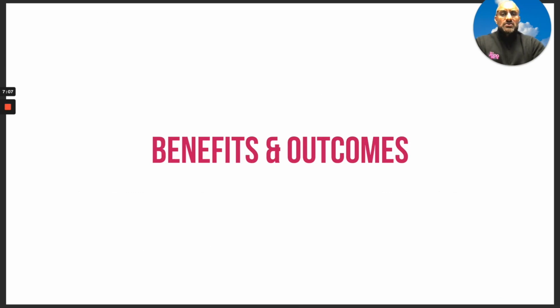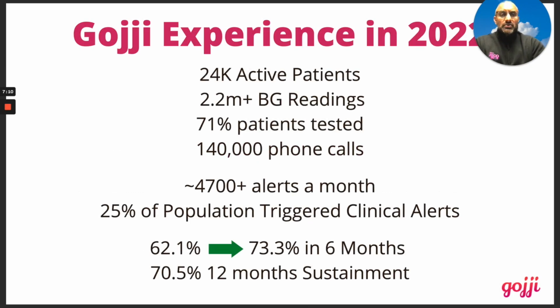So let's get into how we're doing. 2022 was a great year for Gojji, our first year implementing this program. We already have almost 25,000 patients, and you could already see, knowing how many patients we have, millions of readings. And in this space, this is very powerful in order to do very good clinical activity. 7 out of 10 of our patients actually tested. But one thing I really want to show you is 1 out of 4 of our patients actually alerted. Did you know that? That is pretty powerful in understanding that patients don't even know that they may be high or low. So this is a good indicator of how real-time management is able to move that curve.